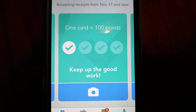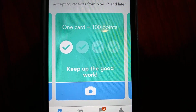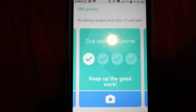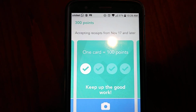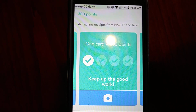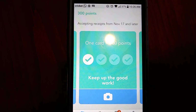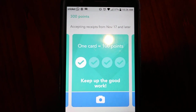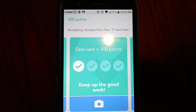You see here, one card is equivalent to 100 points. So each receipt is 25 points, because a card is like 4 receipts that you have to get. But you don't really realize how many receipts you have until you're actually taking pictures of them and getting paid for them, because I'm realizing, man, I have a lot of receipts. Sometimes my wife will have a receipt, and I'll take her receipt, scan it and get paid for it. I may find a receipt somewhere, I'll take a picture of it. There are a lot of receipts out there that you can take pictures of, from your own and your friends or family close to you.